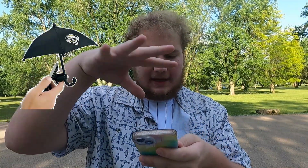Up next, I'd recommend an umbrella for your phone. I know that may sound dumb, but I have one. I don't have it here, but it's like a little suction cup that sticks onto the back of the phone, and it just has a little umbrella that comes up and hangs over it, and it is fantastic. It has allowed me to play on some rainy days, and it's also blocked the sun from turning my screen dark and not allowing me to see what is going on in my game.